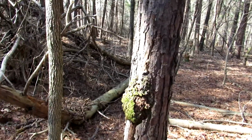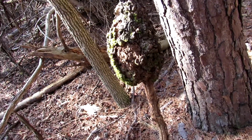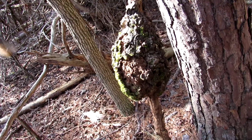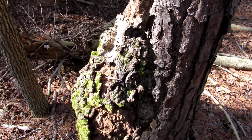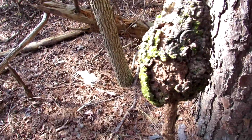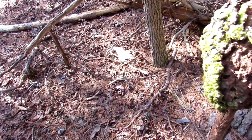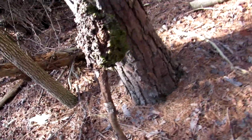I think we found Matt Hooper's hornet's nest right here. I don't want to stick my finger in it though and see if it's an actual hornet's nest or if it's just a tree bog. Looks like there's a little white on top of it. Mm-hmm. That looks like some tree bark. And you got some holes in there. Put a trail cam on that. Moss. That's an idea. Just put a trail cam in something like that. Put it on the side of the tree. Yeah.